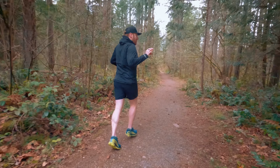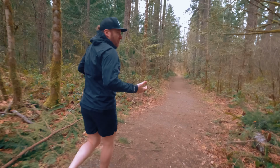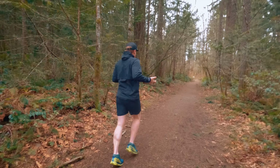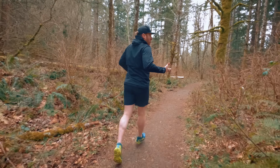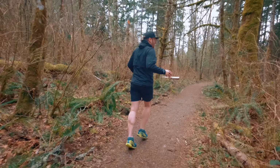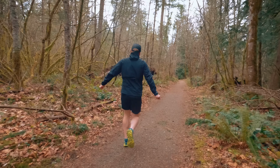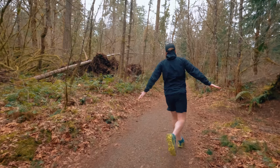Yeah, so first initial feelings on these things, they feel super familiar. I have just really come to enjoy the Torrents over the years. You know, reduced cushioning, race ready. Already, I'm liking the hug right across the midfoot. Whee! My hands are cold.